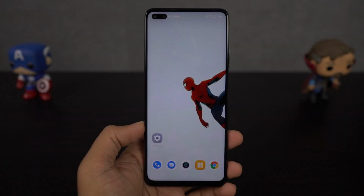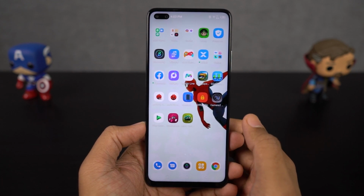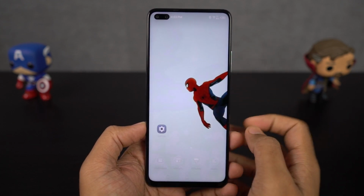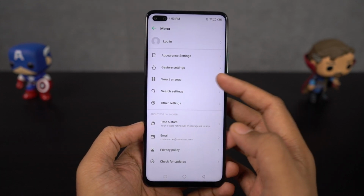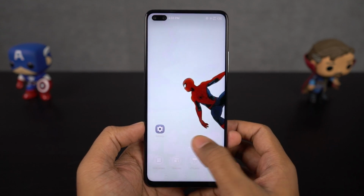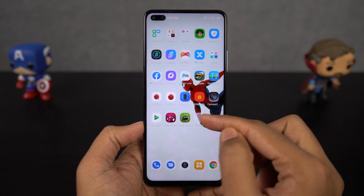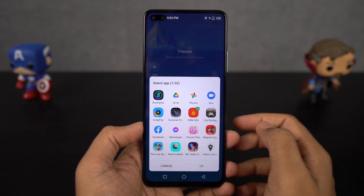Next, this phone has an awesome feature called Freezer. Now, just like your real freezer, you can actually freeze applications on this phone. Normally what happens is you install a lot of applications on your phone like EMI calculator, Zomato, Swiggy, Zepto, whatever. So all these applications are constantly running in the background. You might not use them daily, you might not use them weekly as well, but you want them on your phone. So in this kind of a situation, you can simply freeze all these applications.